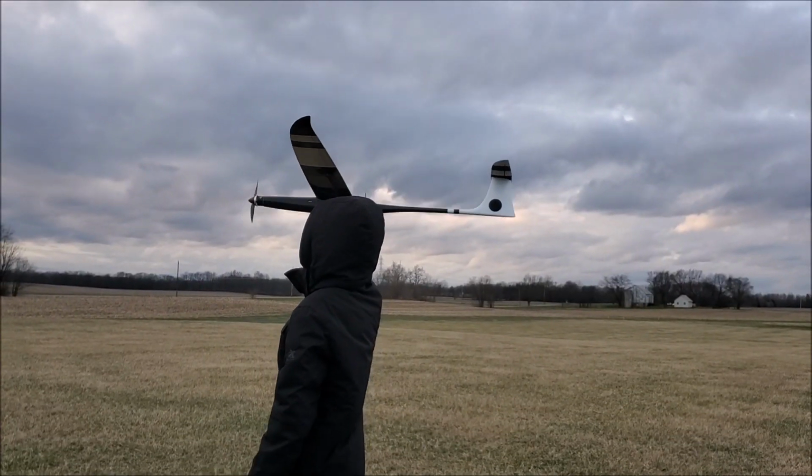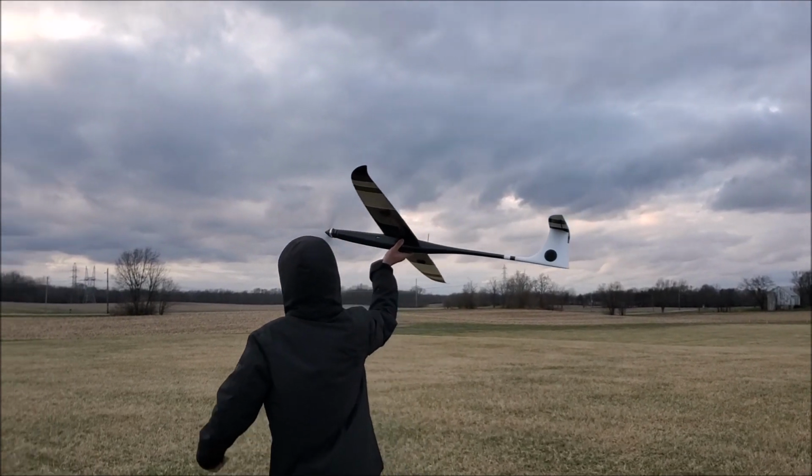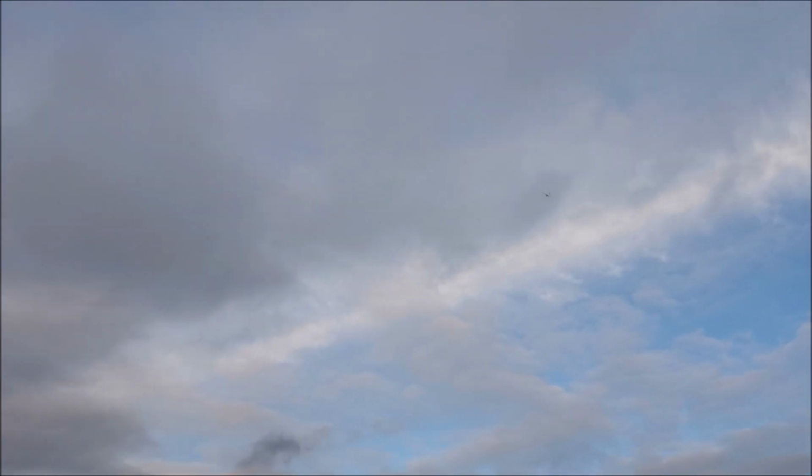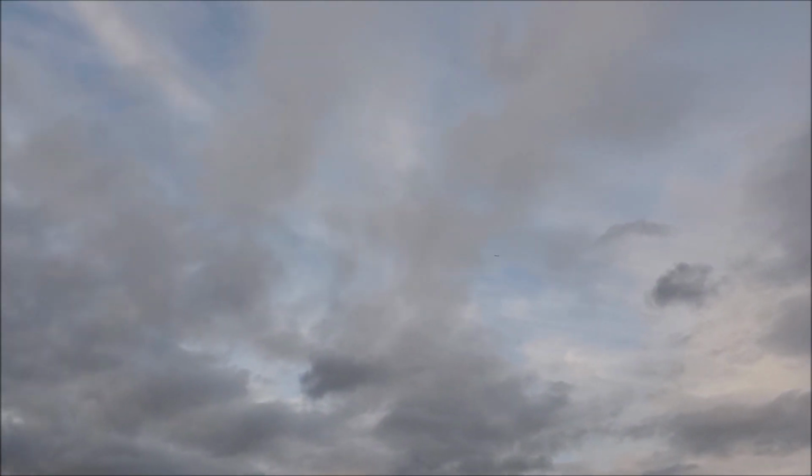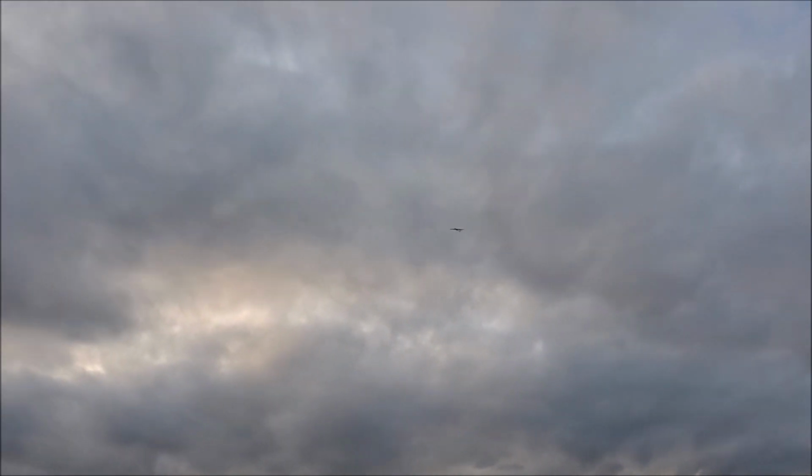Always run out of elevator travel. Give it full power. X-Plus, 6S. Yep. Let her rip. Yeah, it's windy enough to get through the waggle. Have to look through the little glass to keep up. Stop it! No more circles! I don't care, keep it in front of you.